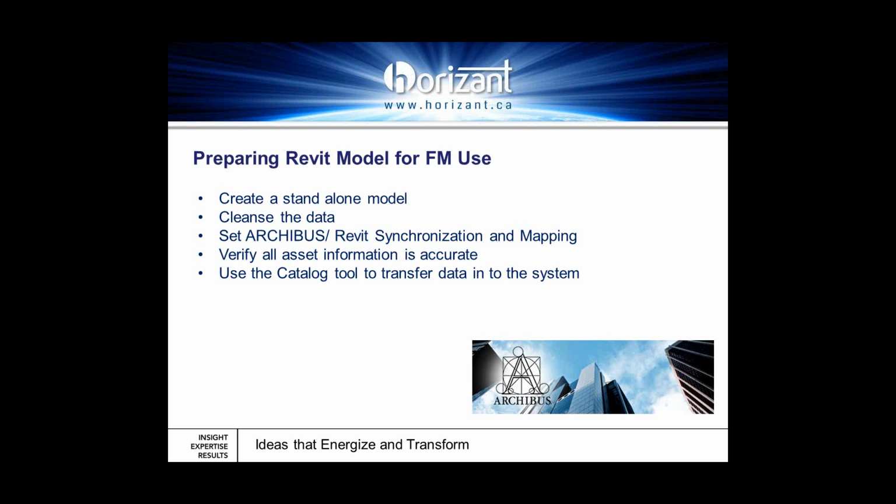So lastly, the catalog feature is an automated process that reads those data mappings flowing into ARCHIBUS and can create and update data records. So a click of a button will scan through all of your tagged assets and create records in the database very quickly. So starting your inventory is very easy.